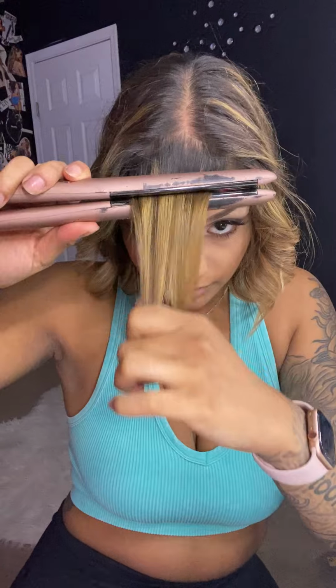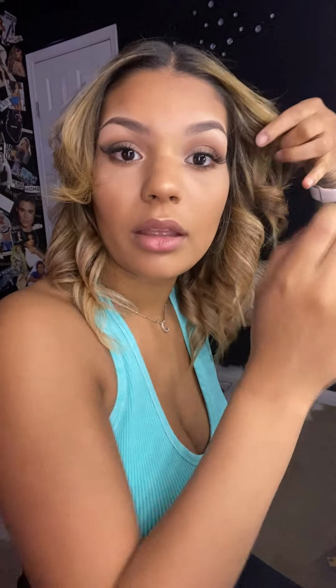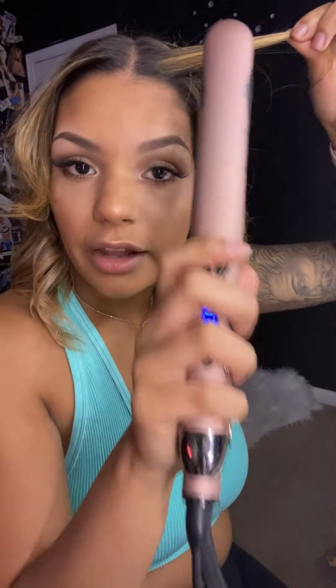So literally, you see that? Okay. Oh, that did not do good with the hair. Okay, so now all I'm gonna do is, they've kind of curled a little bit. So now what I'm gonna do is curl just the ends, like literally just the ends, nothing else.